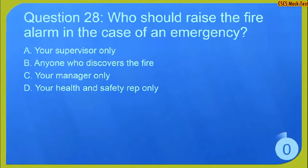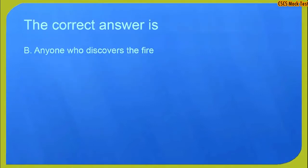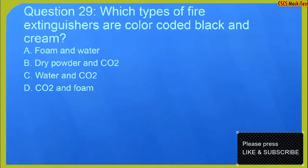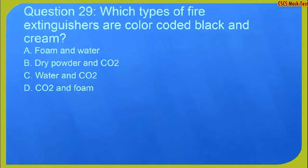The correct answer is B. Anyone who discovers the fire. Question 29. Which types of fire extinguishers are color-coded black and cream? A. Foam and water. B. Dry powder and CO2. C. Water and CO2. D. CO2 and foam.